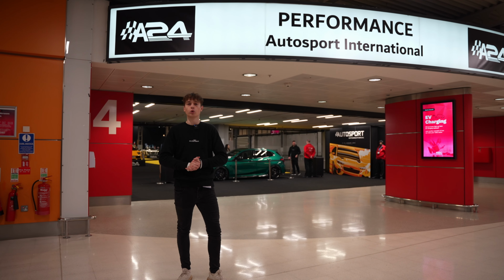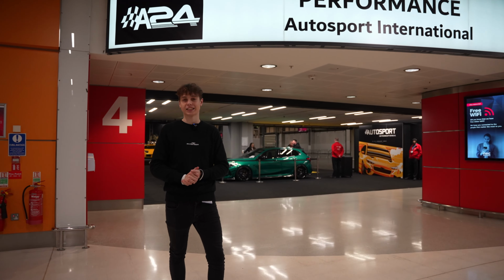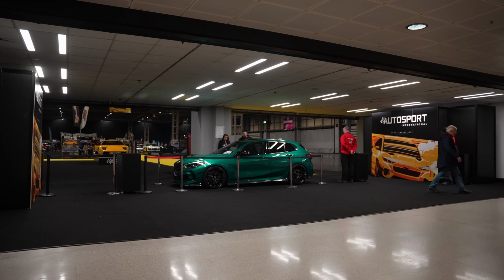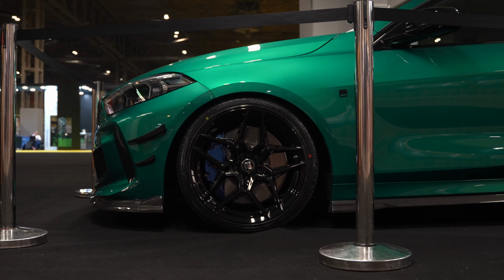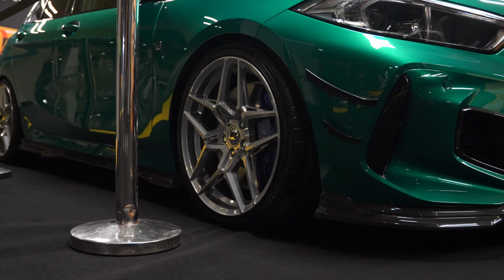So we are here at the Autosport Show. Our F40 M135i has been selected to be at the front of the performance hall. So we've made some changes to the M135i. We've actually got the black MW1s wrapped in the Yokohama tyres on one side. And on this side, we have the polished chrome MW1s.